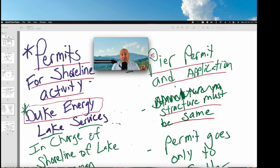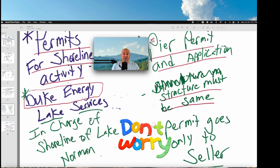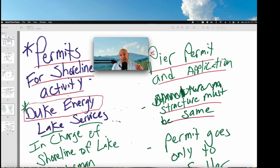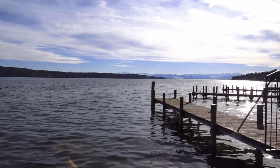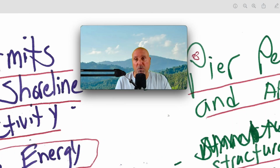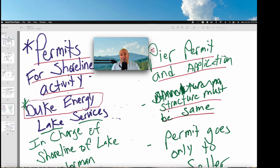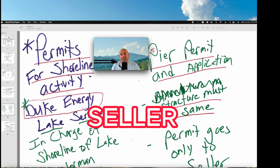Tip number 5, this one is very important if you're buying a resale home on the water. Permits for the shoreline activity are run by Duke Energy Lake Services. They're in charge of the shoreline of Lake Norman. When you're purchasing a resale home, you need to ask the seller for a pier permit and their application. The structure that is there currently when you purchase the home has to be the same structure that was there when they got the permit. You're not allowed to change anything of that structure without Duke Energy's permission. So the seller is the only one who can actually get that permit for you.